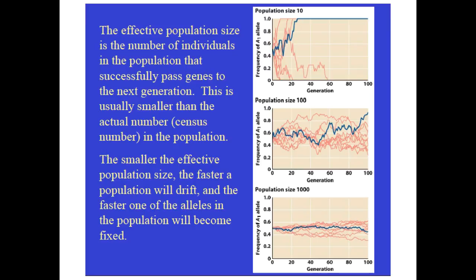This is another way of looking at it, similar graphs. So the top graph is population size of 10, and again, starting all heterozygotes. With a population size of 10, by generation 50 or 60, one of those alleles is going to get fixed, and one of them is going to get lost. And it's random which one. You see, half of the time it's one allele, half of the time it's the other allele.